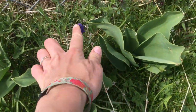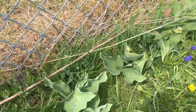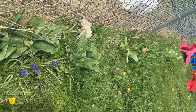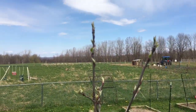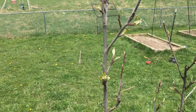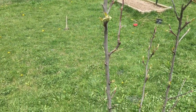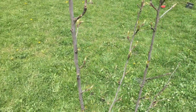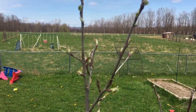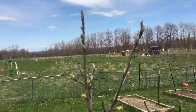My tulips are coming up. Whatever these little bulbs were, I don't remember. But they're pretty at least. Fun sign of spring here. My apple tree is budding. So we didn't get any apples last year. We planted these on Mother's Day weekend, so they're a year old this weekend. But I'm just glad they survived the winter because obviously we're new at the apple tree thing.